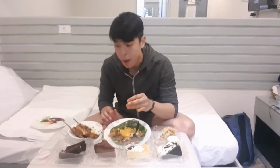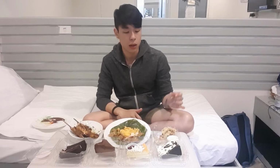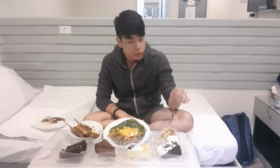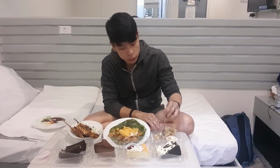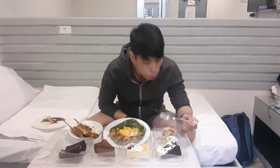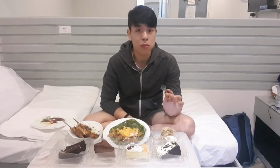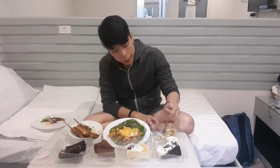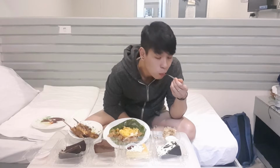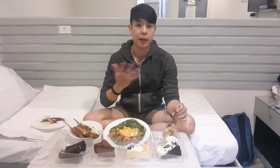I have to tell you this, na pag ako kumakain, walang direction. Usually, I'm having dessert while I'm having my main course as well, while I'm having my appetizers as well. So, let's try the cakes now. Let's try this apple pie. Hindi malabsa yung apples. Meron siyang fruit. Tapos tama lang yung tamis niya. And sobrang bagay siya dun sa cream cheese. It's light. Hindi siya masyadong matamis.